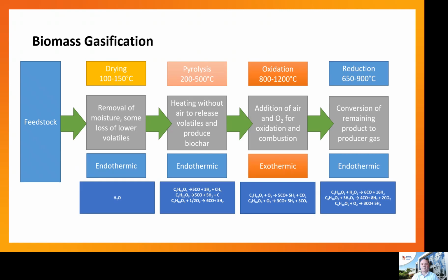This flow chart shows the process of gasification. We go through the drying stage. The intention of this is to remove the moisture. However, some low volatiles are lost at this stage as well. Then it moves on to pyrolysis, which is heating without air. This releases volatiles and produces a biochar as well. This process again is endothermic.